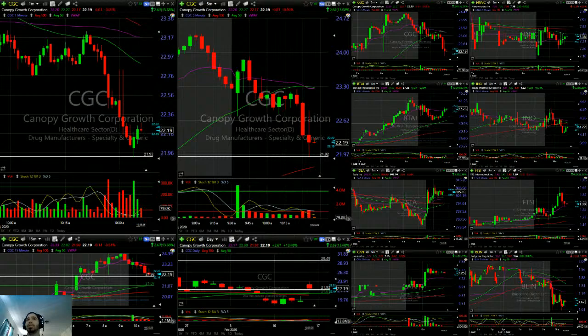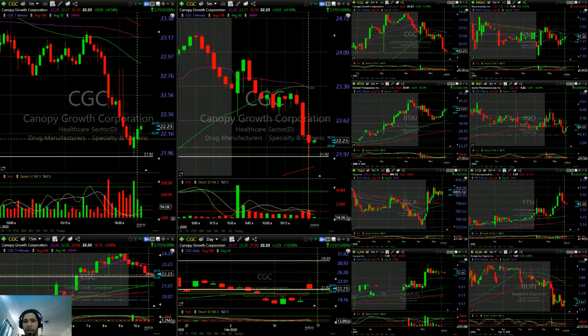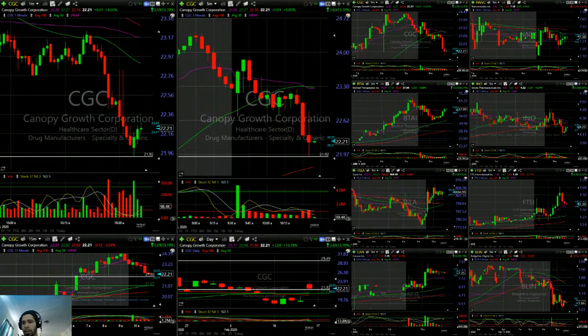We got consolidation on GNPX. I think this thing is actually going to pull back a little bit more. Okay, we got possible bear flag formation, low 22.05. Taps the 22 and it breaks under the 22. That will actually be confirmation.